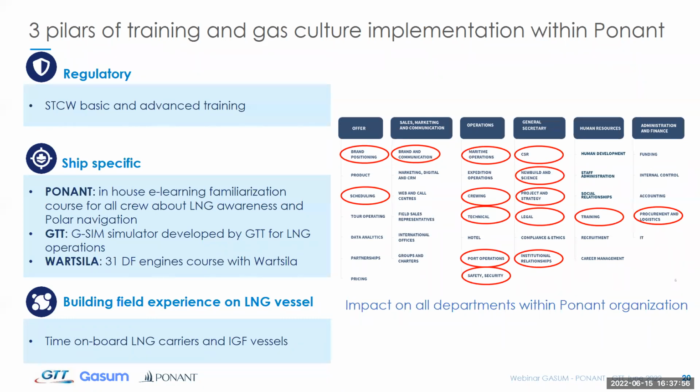And finally, the third pillar was to make the crew gain some practical experience on LNG operation. So that's why we send engine officers to spend some time on board IGF vessels and LNG carrier vessels.